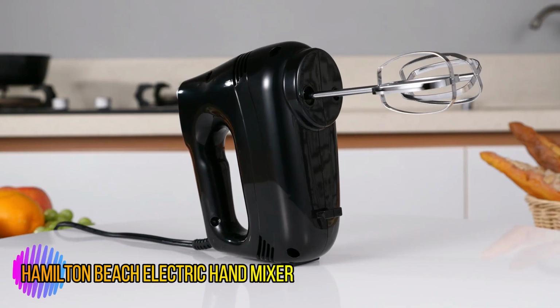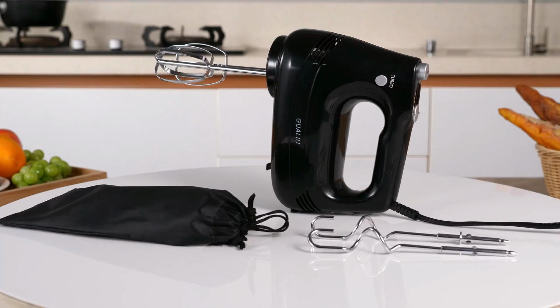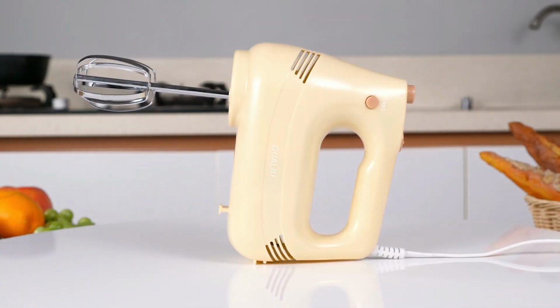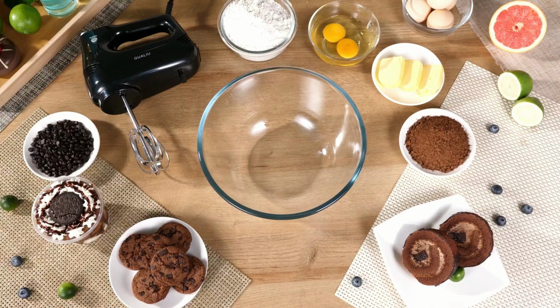Hamilton Beach Electric Hand Mixer. No more lost beaters. The snap-on storage case that comes with the Hamilton Beach Hand Mixer neatly holds the 2 beaters and whisk in one easy-to-find place, reducing the chance that the attachments are lost or misplaced.